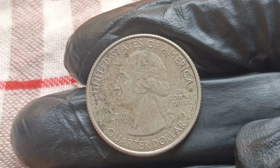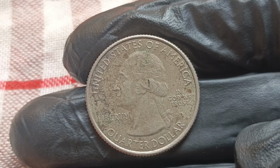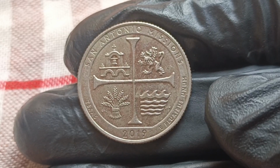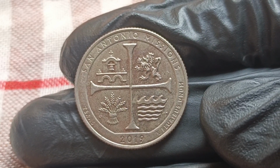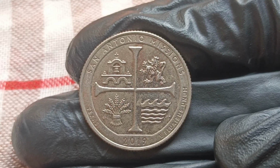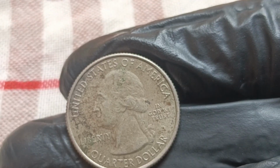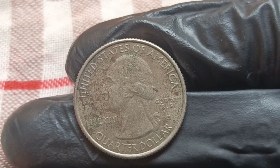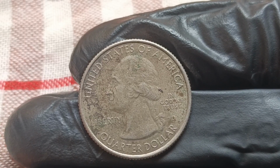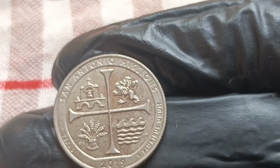These designs were struck at both the Philadelphia and Denver mints, while special proof versions came from San Francisco. If your quarter carries the D mint mark, it means it was struck at the Denver Mint. Millions of Denver Mint quarters entered circulation in 2019, making most examples common in everyday change. However, collectors know that not every coin is valued the same. Condition, eye appeal, strike quality, and minting errors can significantly affect the price of a coin. Even a modern quarter can become desirable if it has unique characteristics or remains in exceptional condition.